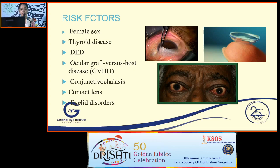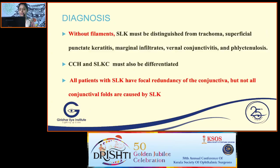Majority of the ptosis patients come with irritation, foreign body sensation. When you invert the lid and look at the bulbar conjunctiva, we can see features of SLKC. Diagnosis is always clinical. That's the most important thing. When the patient presents to our OPD, we will just see the slit lamp, give lubricants and send them home. But always invert the upper tarsal conjunctiva and see the superior bulbar conjunctiva.